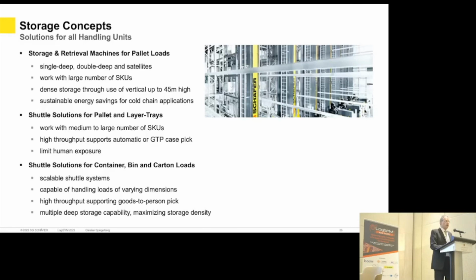One problem, I heard it this morning, is that when we talk about cold store, automated cold store, we always think in ASRSs. And that is something that I think everybody should forget. There are plenty of storage options available in the market. Just for us, there is much more than just the traditional storage and retrieval machine.